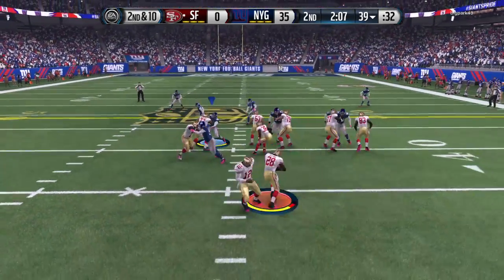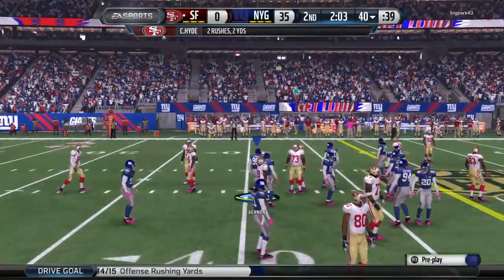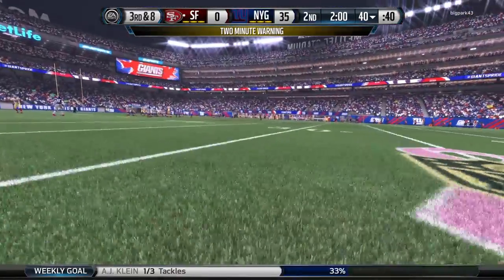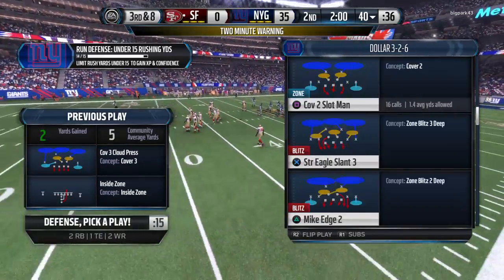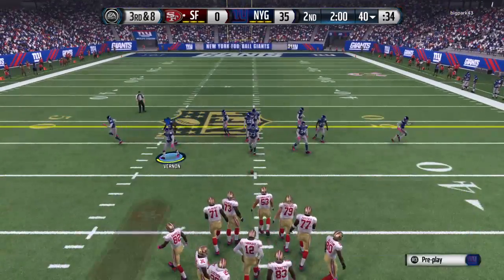Second and 10. The give. Hyde's never able to build up that power that he has as a running back. When there's nowhere to go, hey, there's nowhere to go. That's a short game. 2-minute warning. Third down on the way.